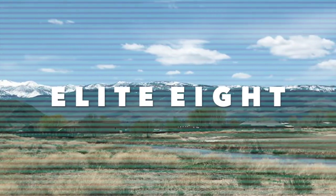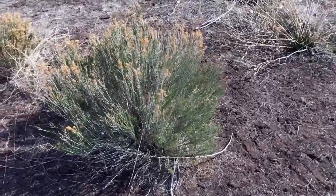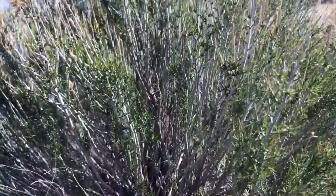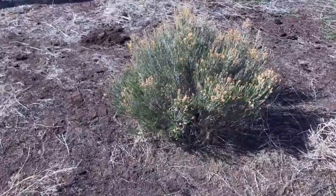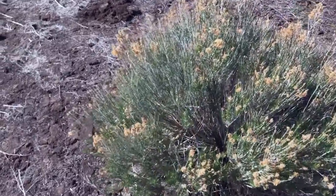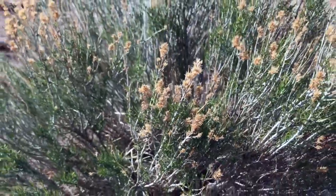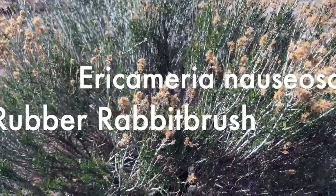Let's head to the ringside to Plant Pole and Pam to meet the species going for the title. Thanks, Sister. Introducing first, fighting out of the native corner, a species that serves as a food source for both large and small mammals and birds. It is also a highly beneficial pollinator, attracting native butterflies and bees. Native to Nevada and bearing beautiful yellow tubular flowers, Ericameria nauseosa, rubber rabbitbrush.